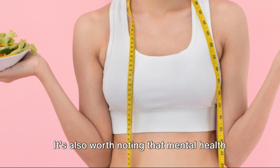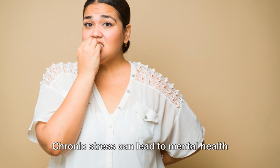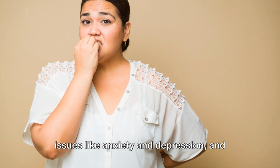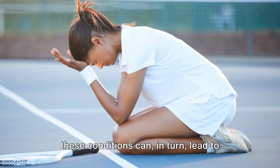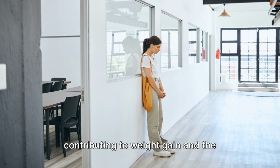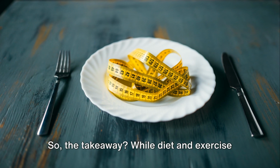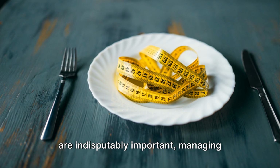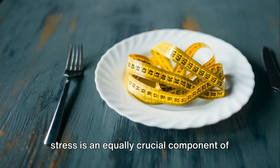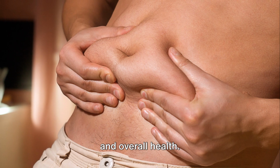It's also worth noting that mental health is intrinsically linked to this stress-fat connection. Chronic stress can lead to mental health issues like anxiety and depression, and these conditions can in turn lead to unhealthy lifestyle choices, further contributing to weight gain and the accumulation of visceral fat. So, the takeaway? While diet and exercise are indisputably important, managing stress is an equally crucial component of a comprehensive approach to weight loss and overall health.